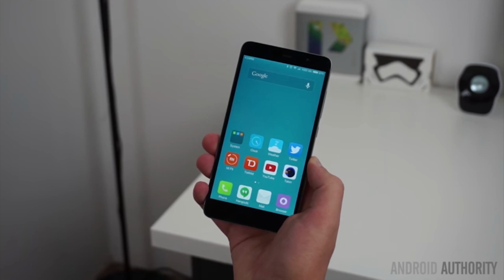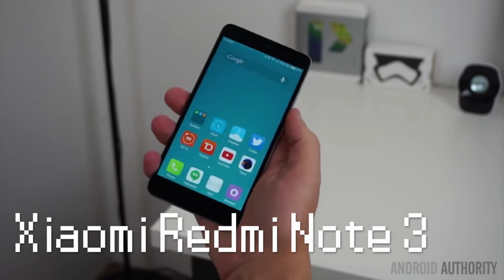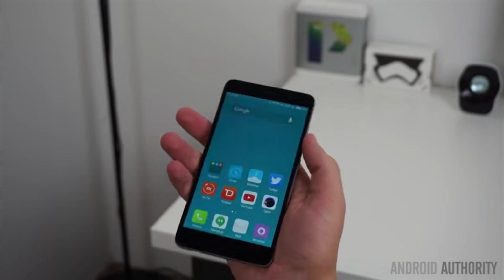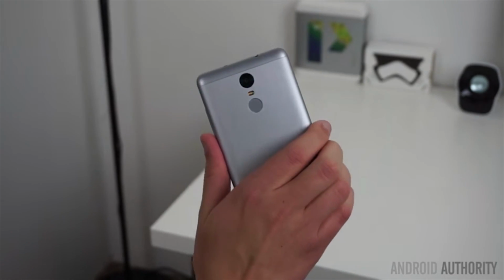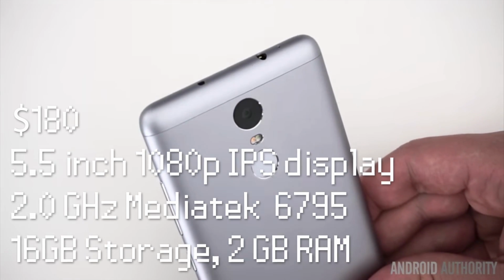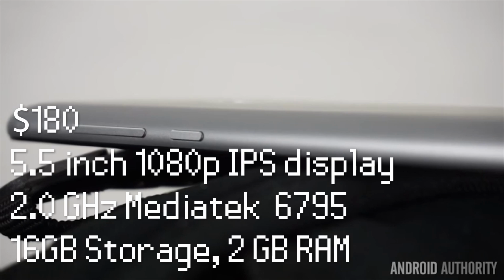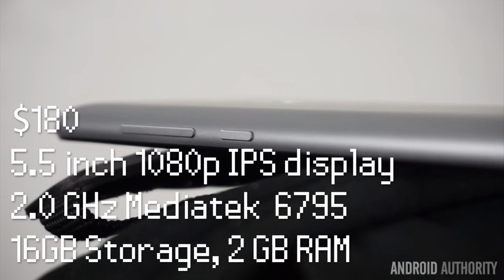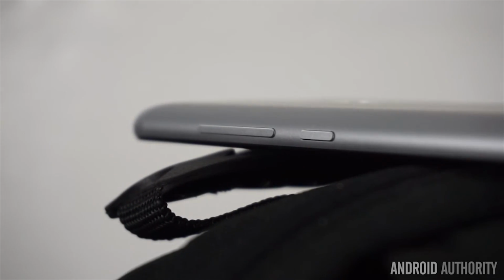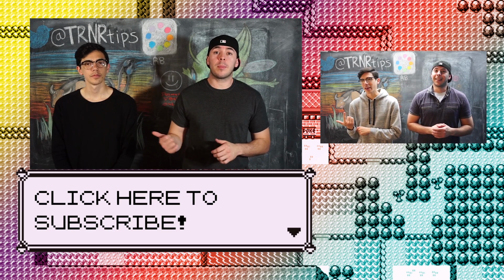So speaking of international use, this brings us to the last phone on the list, which is the Xiaomi Redmi Note 3. This phone's not going to work very well on US networks, so this is more for our viewers in Europe and Asia. This phone has a 5.5-inch 1080p IPS display, a 2 GHz octa-core MediaTek processor, 16 gigabytes of internal storage, and 2 gigabytes of RAM. And for $50 more, you can actually bump that up to 32 gigabytes of internal storage and 3 gigabytes of RAM. So those are some of the phones that you guys can use to be able to play Pokemon Go.